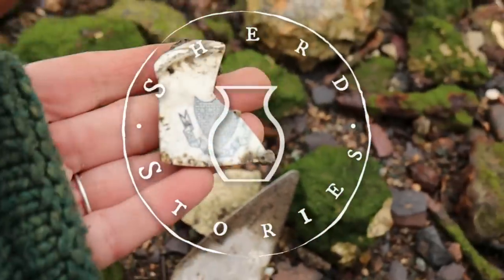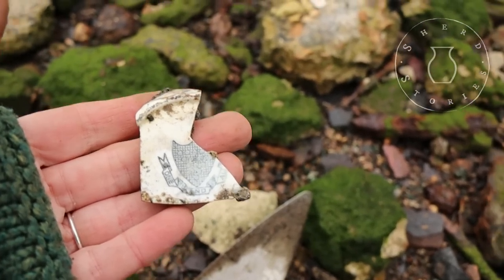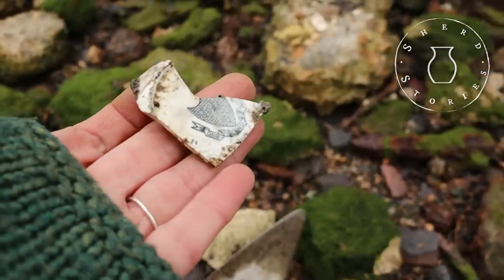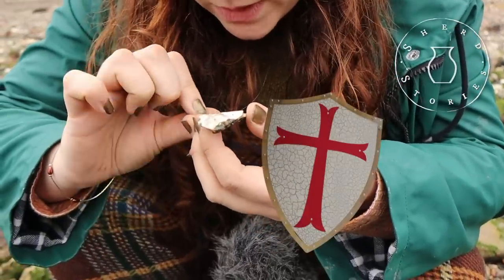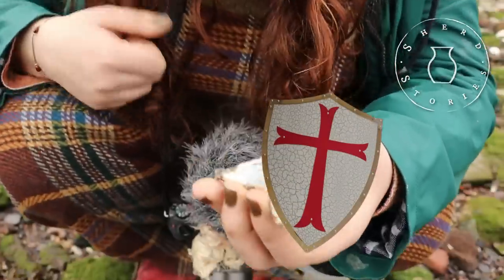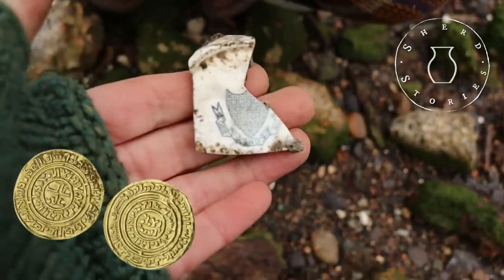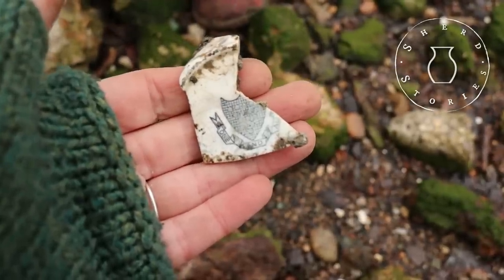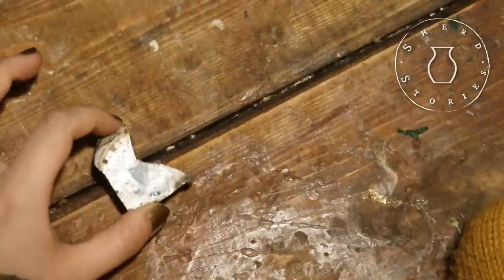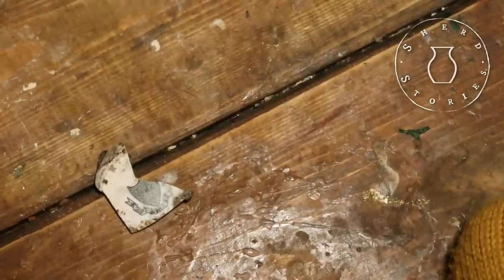So for Sherd stories this week, we have a Sherd with a shield and a scroll that says One and All. And this shield is the Cornwall coat of arms. It's a crusader shield on which are 15 golden bezants, which are like golden coins, in the shape of a triangle, and the motto, One and All. It's a very cool motto. But it's not the Musketeers. That's One for All, yeah? Yes, All for One and One for All, yes.